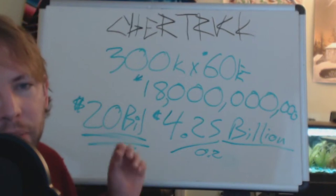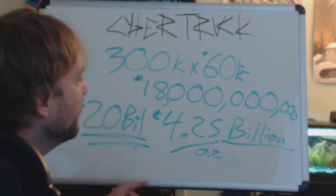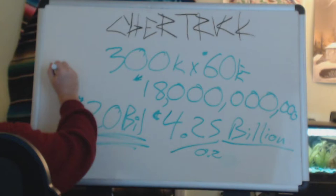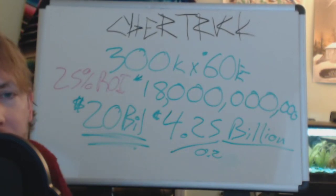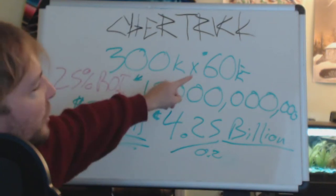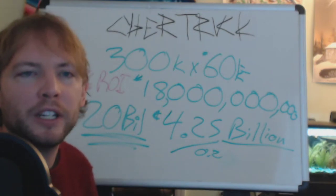So that's what you might expect from a stock valuation with 25% profit margin. Let me go ahead and write that in there. It's not really ROI, but that's fine. 25% profit margin with an average sales price of $60,000, because the base truck is $40,000 plus. It'll probably end up being $50,000 by the time the actual truck rolls out, plus $10,000 for full self-driving. So you're going to see around $60,000, probably more, be your average price.